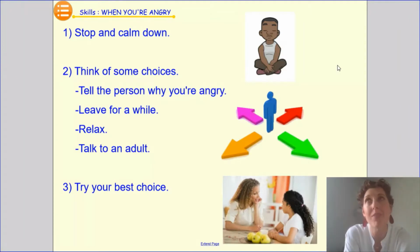All right, when we feel angry, here are the things that it is important to do. The first thing we want to do is stop and calm down. There are some ways that we can do that, right? We can take some deep breaths. We can go for a little walk. We can just go spend some time by ourselves. Sometimes that helps us to calm down.